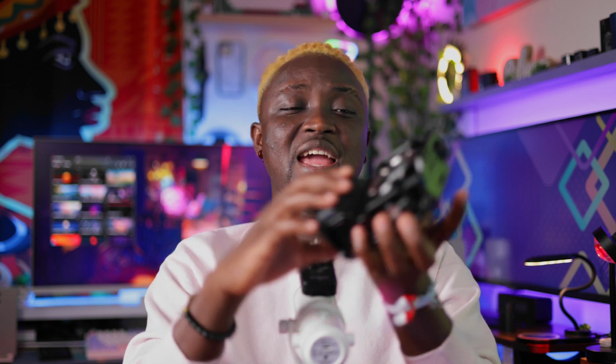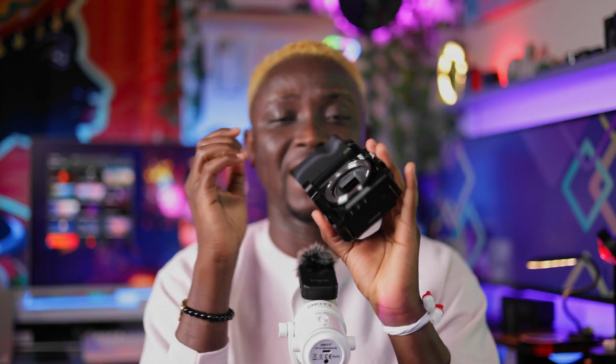The second thing that I think makes the Sony ZV-E10 a great buy is its video capabilities. This camera, which is a small, lightweight body like this, shoots 4K video that is oversampled from a 6K image sensor, and so you are going to shoot at 4K 30 fps and 4K 24 fps.